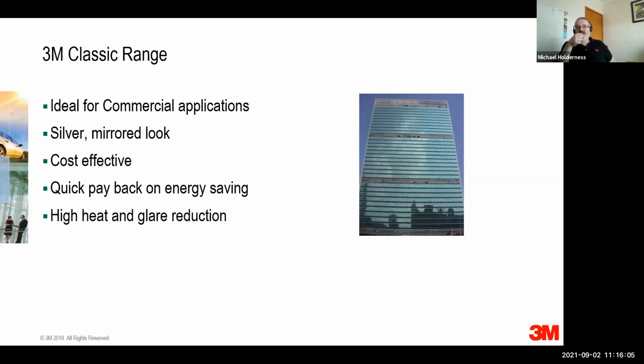Because they're the cheapest ones, they tend to have a fairly quick payback on energy saving, particularly in those commercial things. They do have very good heat and glare reduction. We don't tend to sell as many of these into residential because they're actually metallic, and they will cut down on some cell phone reception and things. Usually in buildings, there's enough space to actually get enough reception through.